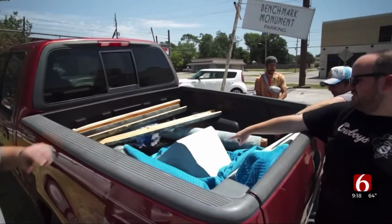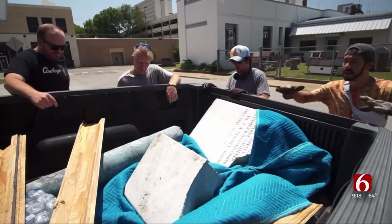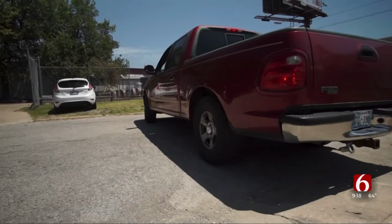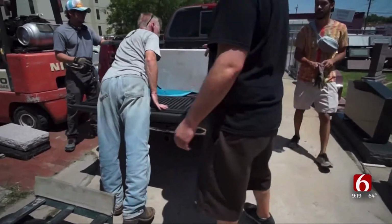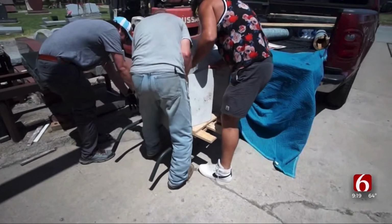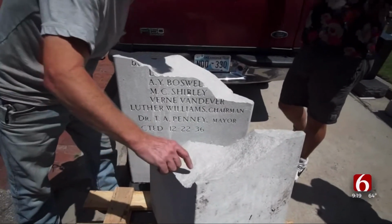And this is us bringing it to Benchmark, who actually did the work for free. So we got with them, and they preserved it for us at no cost. And Route 66 Commission is going to be helping us get it back home at 11th and Boulder. Making sure that's secure in that back of the pickup truck. Yeah, and I have some good friends, a ragtag group of people that helped me get this monument and haul the 500-pound stone granite monument all over the place.